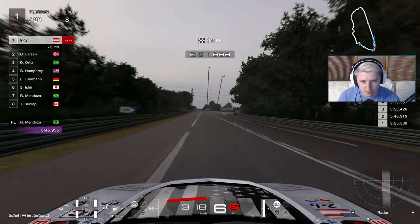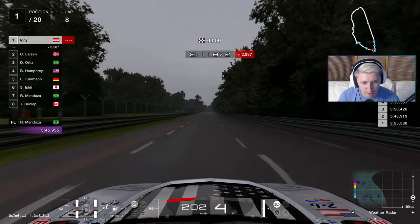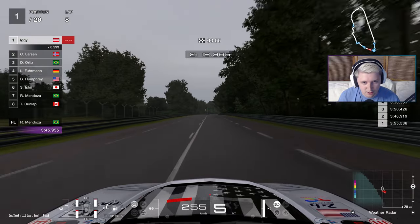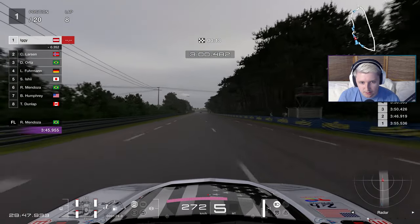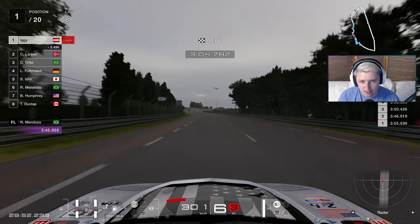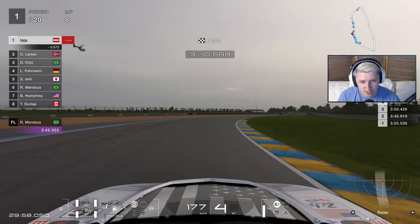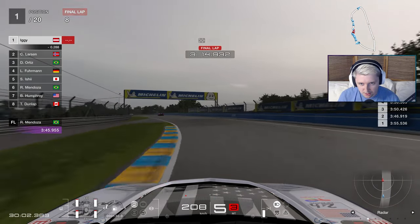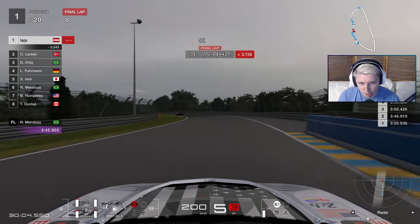This is going to be the final lap. This is the final lap of the race. Oh, we're about to hit more rain. Oh, this is scary. This is terrifying. I don't like that. And Larson is right there. As soon as I make a mistake, he's going to spank me and take my position away. There we go. This is the confirmation that this is the final lap. We've got... Oh, I've grazed the wall there.